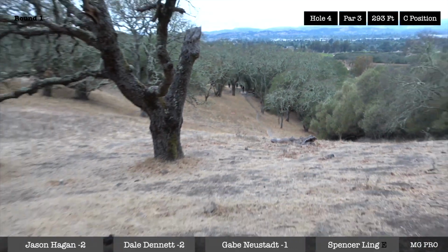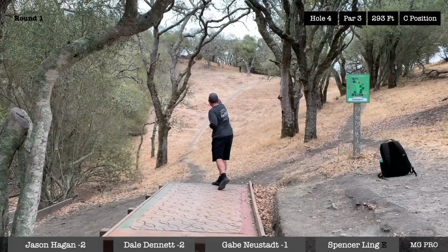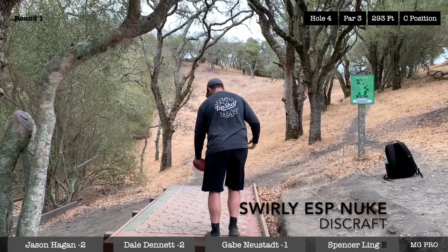Yeah, Gabe's also got a really nice backhand. Threw that real far. These are all really great deep shots on this hole. Yeah, he's still going to be left with 35 feet or so for the birdie.